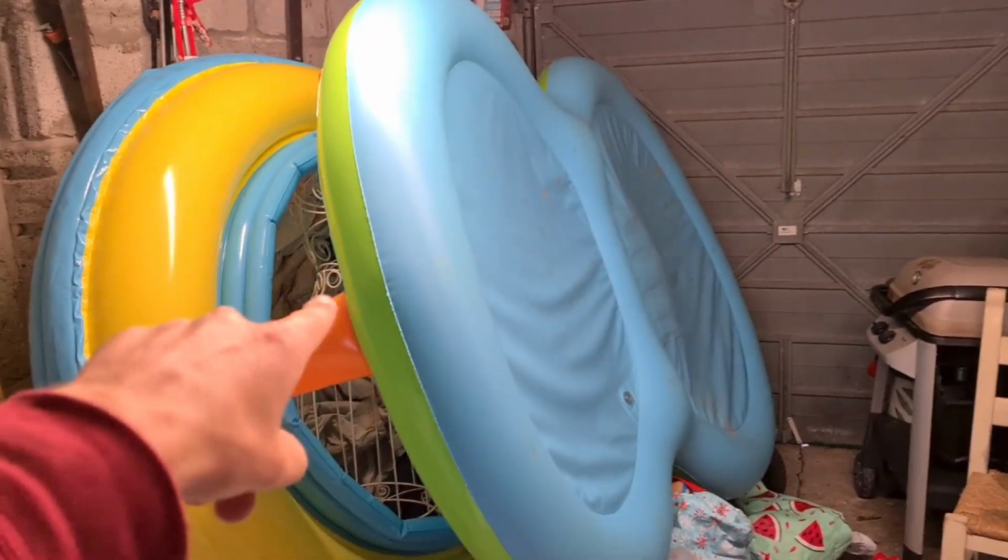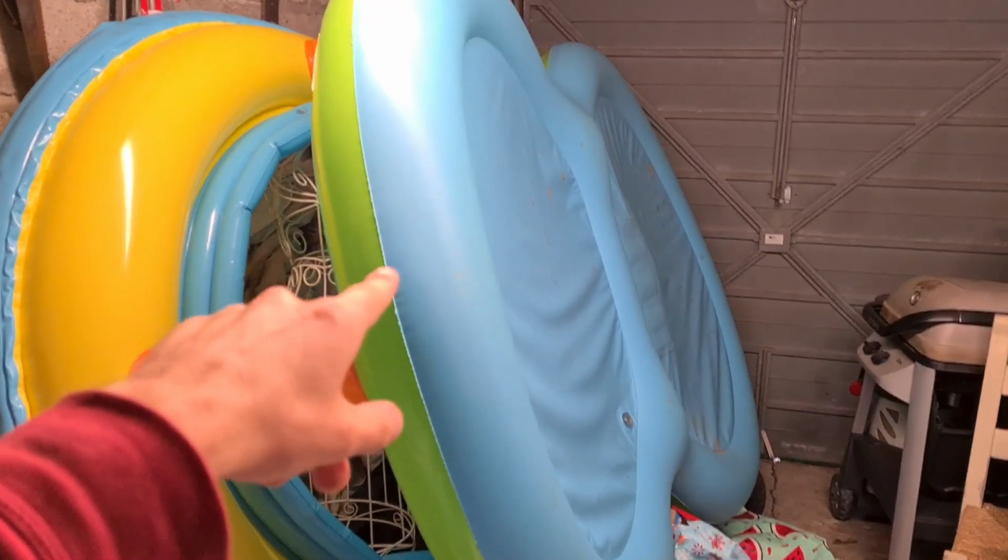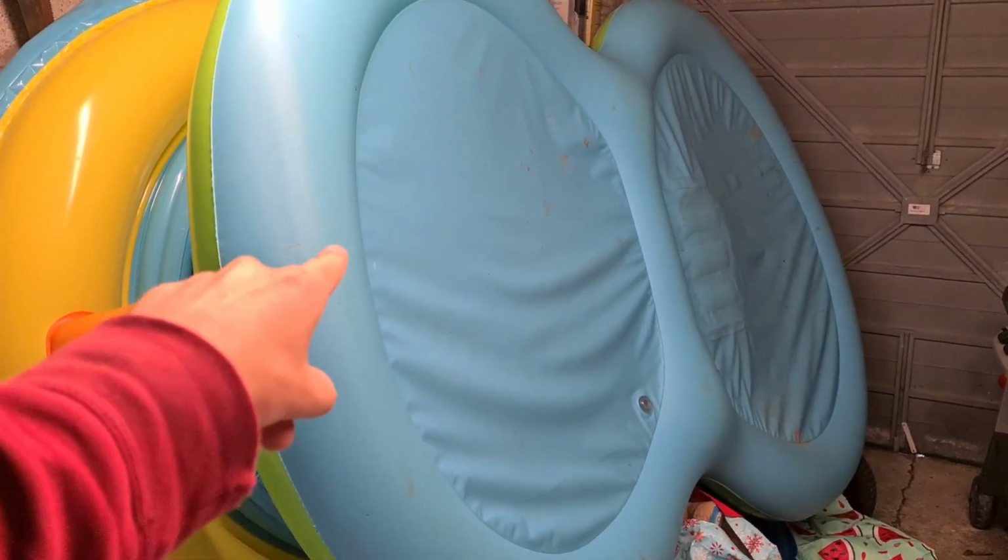Yes, that is the paddling pool from outside. We brought it inside because the wind has just been blowing it all over the shop. And I am not deflating that because I'll only have to blow it back up again, and it took ages. Anyway, right, let's get into the bag.